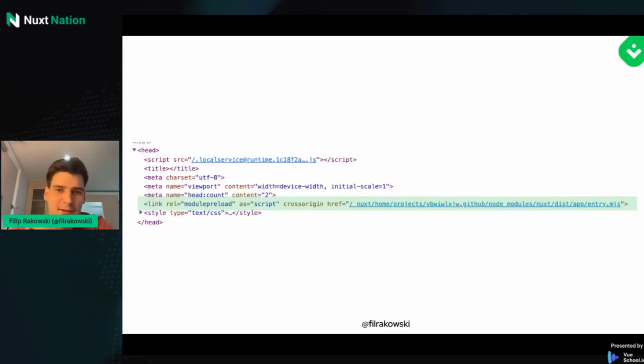And when we inspect the source of a Nuxt.js application, we'll see that Nuxt is basically automatically preloading the main JavaScript bundle as it is. That's great. We don't have to do anything, right? So we have that part checked.